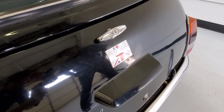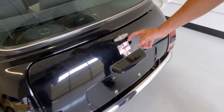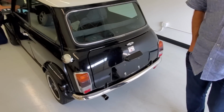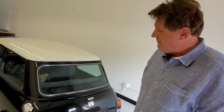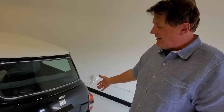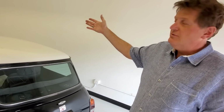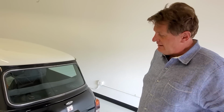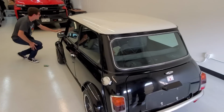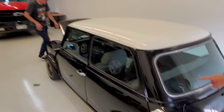Yeah, we need to do that flag. I don't know if that was added or if that was actually original, but it certainly is faded from its Union Jack glory. And that's what I love about this car. So, of course, we probably need to put on some racing stripes. We also need to do those mini driving lights. And then we also probably need to actually make these speakers back here work.